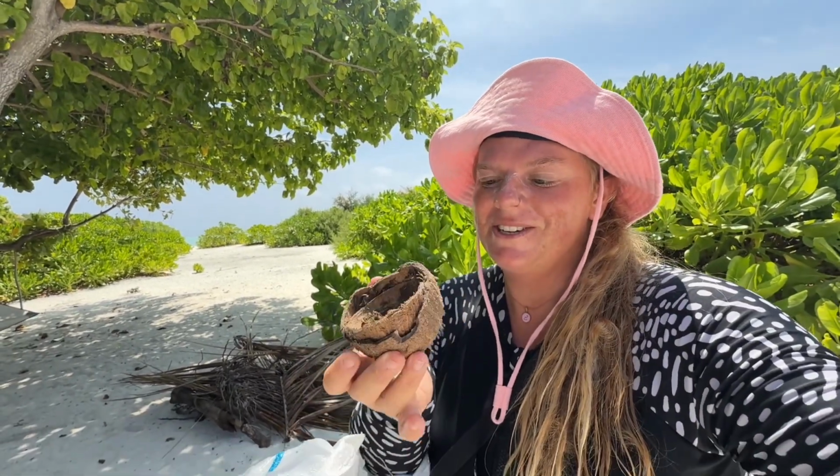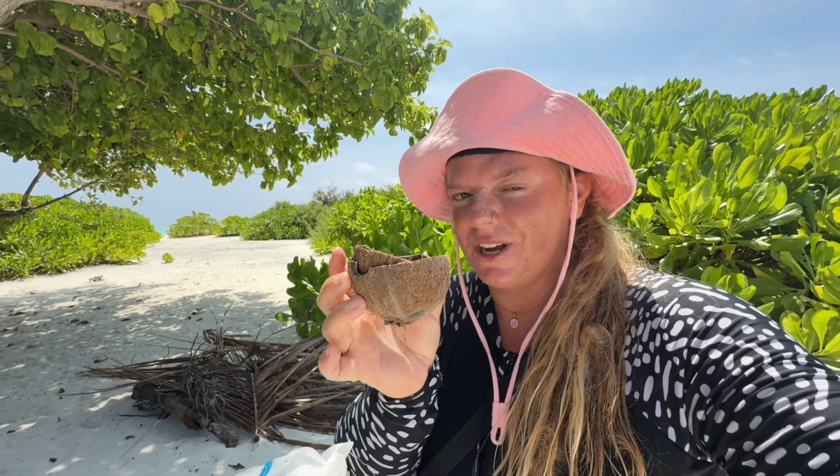Now, if you're someone who's not from Maldives or has never been here, this is one of my favorite things about the Maldivians. They use the coconut shells to make coals for the barbecue, and it delivers this amazing flavor. It's so great. And another really cool fact about the Maldivians is that with the palm tree, nothing goes to waste. They use every part of that palm tree, and it is just unbelievable.